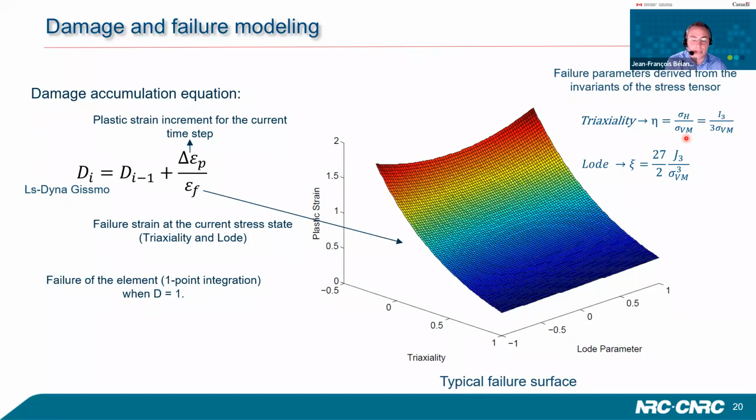So is it a tensile, equiaxial, shear, bending deformation? The load parameter has a higher effect at low triaxiality. This parameter is more used to detect which kind of shear deformation mode is done when you do shearing and deformation and compression. So the objective now is to build this failure surface and do different types of mechanical tests and find what is the failure strain as a function of the stress state.